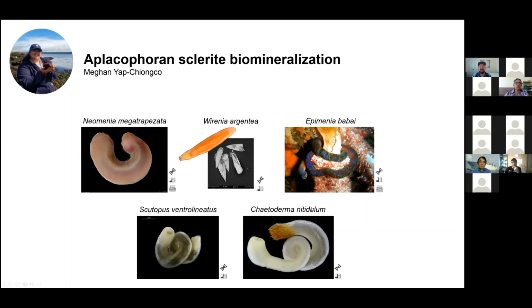But so to generate genomes spanning the diversity of this group will help us in our phylogenetic efforts, but also Megan is really interested in the biomineralization of these sclerites, these scales or spines that cover the bodies of the Aplacophorans. And so she hopes to do some Evo-Devo work and to look at the gene regulatory networks patterning these structures and compare that to what's known in shells and, for example, oysters and abalone and things like that.